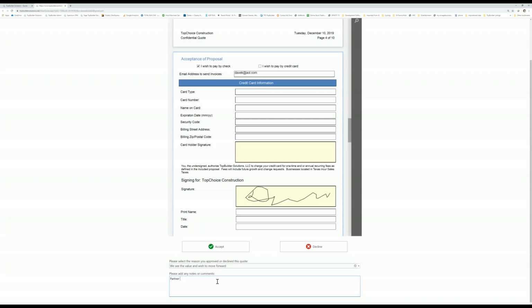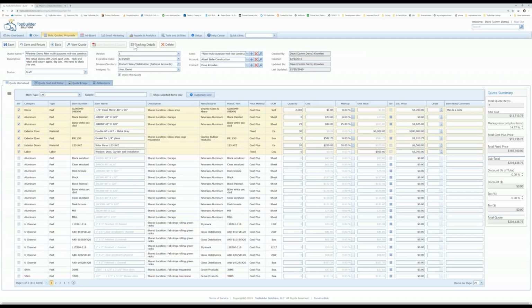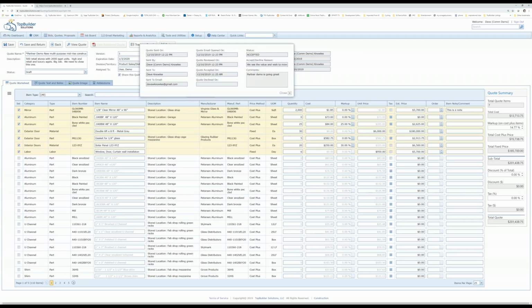Partner demo is going great. Okay. I'm going to go ahead and accept that. Okay. This is what the customer sees. And now I go back to TopBuilder Quoting and I look at the tracking details, and you can see it's now been accepted. And you know when it was accepted, what the reason was, and then you have the comments.